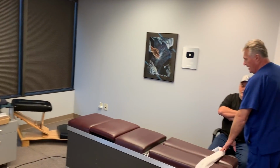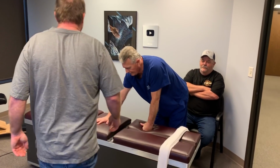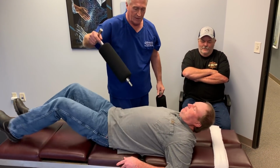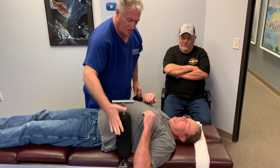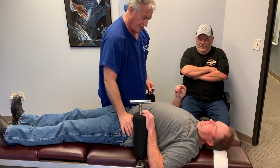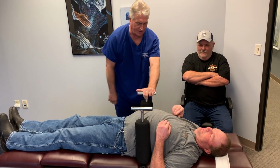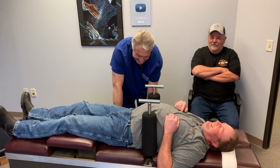So then we're going to come over here. I'm going to have him lay supine, which is on his back. And we're going to pin him in with these strong new pins that I just got. Slide up a little bit more, Sandy. There you go. And I get these pins in there nice and tight. You're not going to get away now, are you? No. Okay. I'm not moving nowhere.